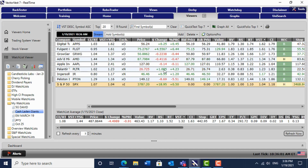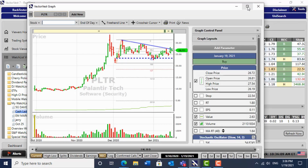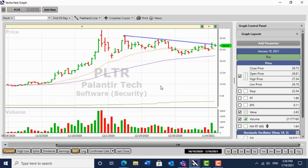PLTR is looking much better after a sell-off on Friday, and that's worth having a look at as well. I think that is this push-up that was rejected late on Friday. Those of you that are Fibonacci analysts, it came off a 78% retracement, which Fibonacci analysts find quite important.